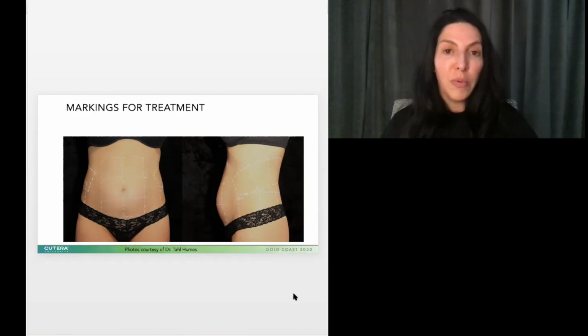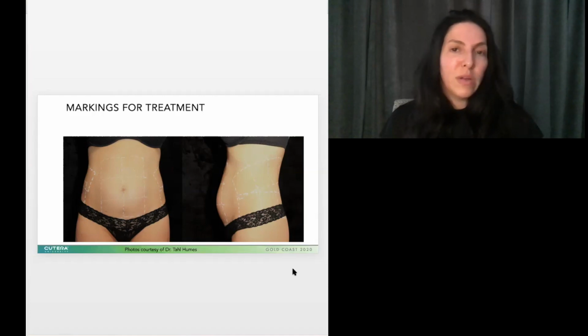Now, why did we do upper and lower flanks? Well, initially, see these lower flanks? That's what bothered me. And as my nurse was assessing me, she looked and she said, I really think that where you need to be treated is up higher to give you more curves. Well, I've never been curvy. So I thought, well, I don't want to be curvy at all.